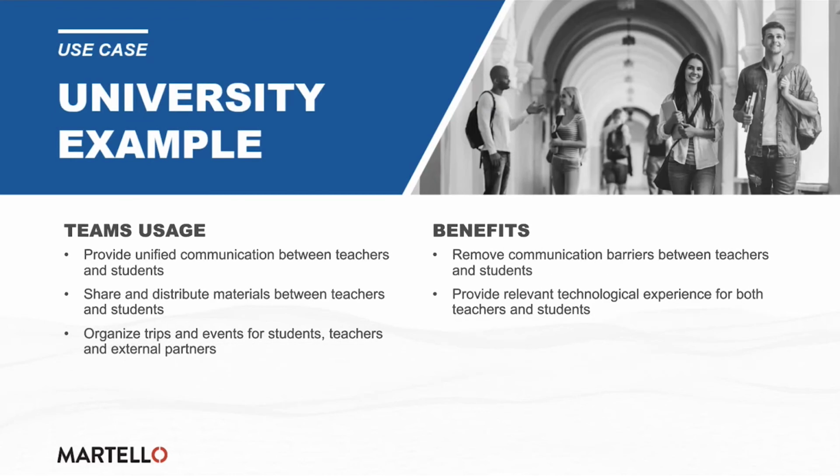Moving into an academic example here, where we see universities using Teams to provide a unified way to communicate between teachers and students, easily share, distribute materials, and then organize trips, often with third-party partners for those students and teachers. And universities are getting benefits here where they're really removing any communication barriers that may exist between teachers and students, and also setting them up so that they have the technological experience as they move forward with their careers or their lives by leveraging relevant technology within the Microsoft 365 ecosystem.